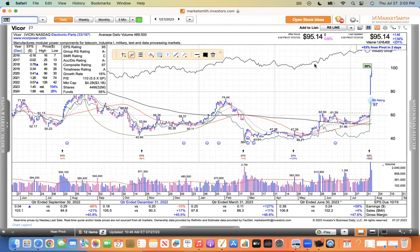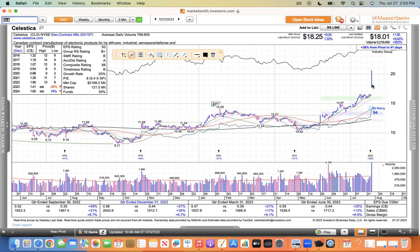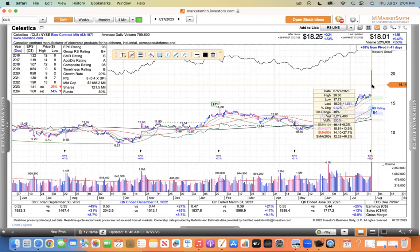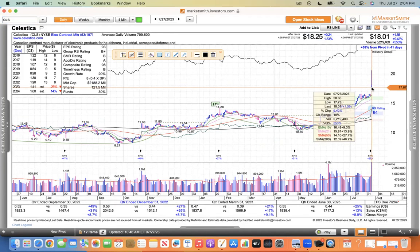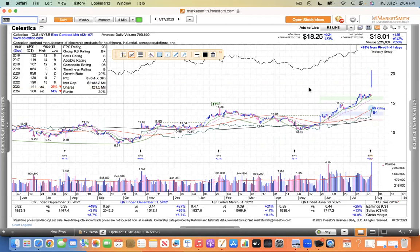CLS, I wanted to show you this one because this is a faulty power earnings gap that closes at the daily range, 10%. It's a weak bar. So I'm still going to monitor this, but I was talking to a trader friend of mine, and I just didn't like, first of all, it's pretty thin, and I didn't like the action at all today. When it gapped above 20, it just sold right off down to 18. That's a really weak move for a power earnings gap.